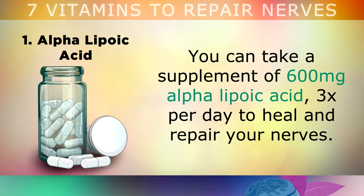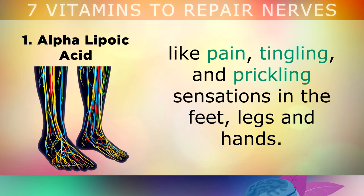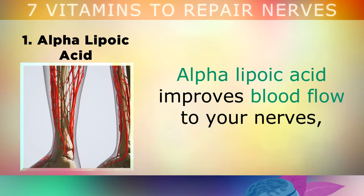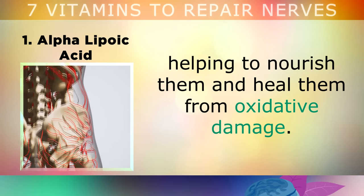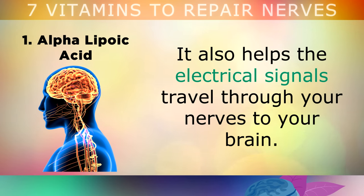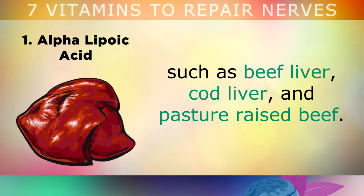You can take 600 mg of alpha-lipoic acid 3 times per day to heal and repair your nerves. This is a natural antioxidant that your body makes, and it's often prescribed by German doctors to get rid of symptoms like nerve pain, tingling, and prickling sensations in the feet, legs, and hands. You see, it works by improving blood flow to your nerves, helping to nourish them and heal them from oxidative damage. It also helps the electrical signals to travel through your nerves to your brain, as they naturally should. You can also get more of this antioxidant into your diet by eating high-quality organ meats and red meat, such as beef liver, cod liver, or grass-fed beef.